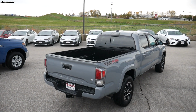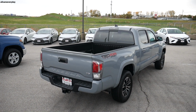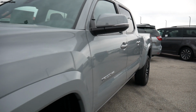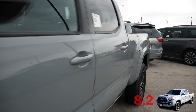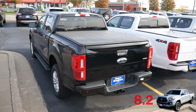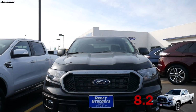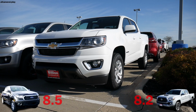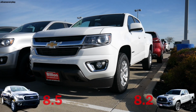The Tacoma has an older engine and transmission, and the age of the powertrain is starting to show. However, the limited slip diff brings a couple points back to the table. It's going to get an 8.2 out of 10 for powertrain and performance. The Ranger has a modern powertrain with a boosted engine and a transmission with 10 forward gears, which is a plus. It's going to get an 8.5. And the Colorado has a lot of power and the fastest 0 to 60 time. It's getting an 8.